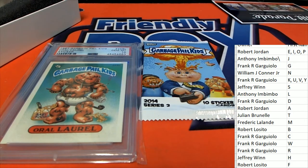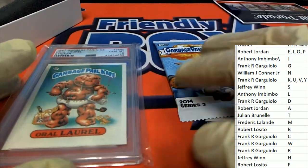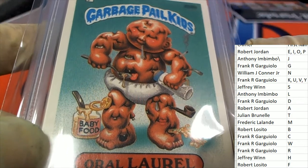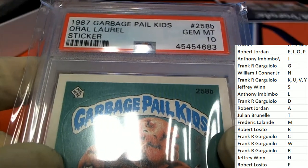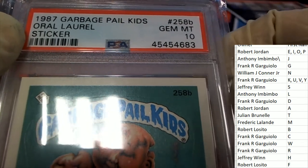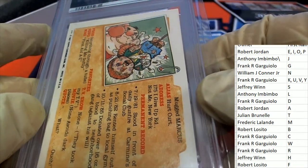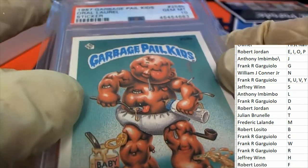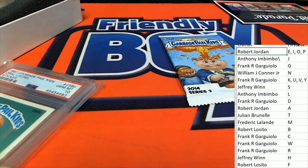And we have a pack here with 10. This is 2014 Series 2. So this is the big hit right here. It's an Oral Laurel. Wow. Oral Laurel. This is an 87, 258B. Gem Mint 10. So this is going to go to Robert J. Congratulations, Robert J. You got the Gem Mint 10 out of the box break. That's the big one.